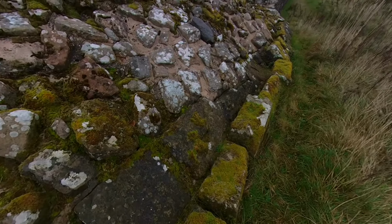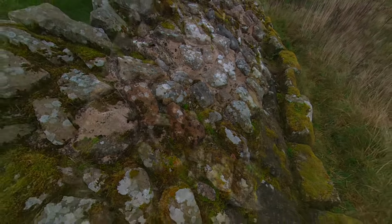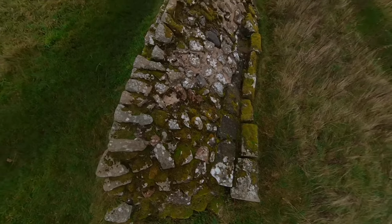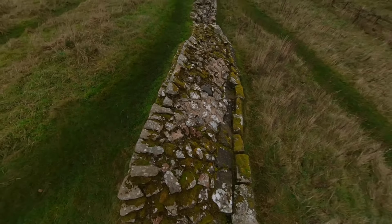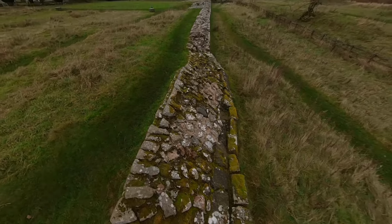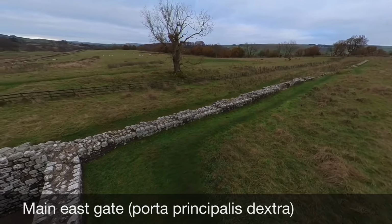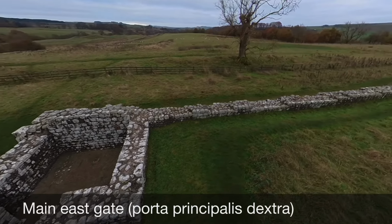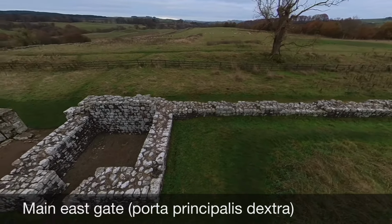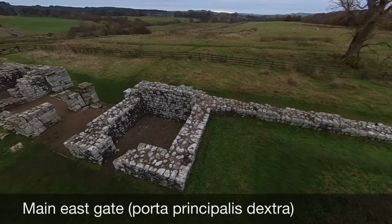However, the excavators found a line of white limestone which would have been a decoration along the top of the wall. It also looks like the wall came down in a catastrophic collapse all in one go. Moving along the east wall, we finally come to the main east gate, and it's through here the Roman military way would have run from the AD 160s onwards.